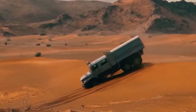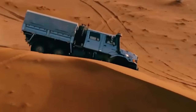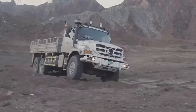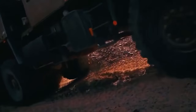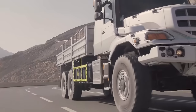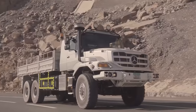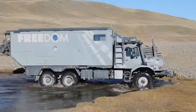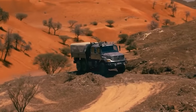Imagine transitioning from land to water with ease, exploring frozen lakes and icy rivers as part of your journey. And for tight spots, the optional articulated design allows for unmatched maneuverability, making narrow passes and rugged gorges mere child's play. But the Zetros is more than just power. Its heavy-duty chassis, built with high-strength steel, ensures durability in extreme conditions.